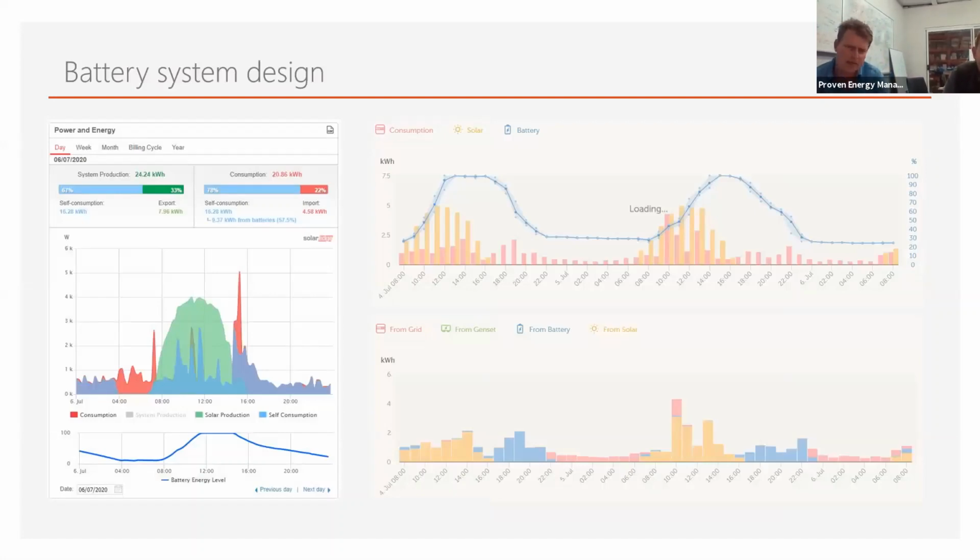Okay, this graph on the left-hand side is a grid-connected battery system. And the green is the energy that the solar system produced, charged the battery with, and exported, okay? The blue on the right-hand side of the solar bell curve is the battery discharging in the evening. So the sun goes down, that battery starts to discharge and runs all evening through to next morning to 4 a.m.